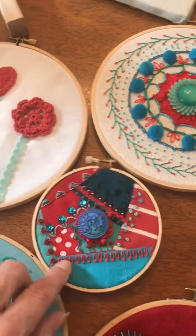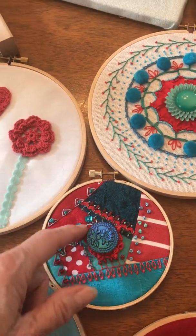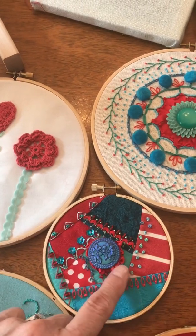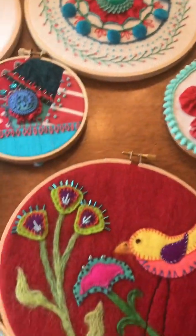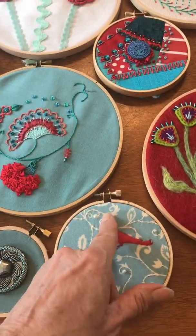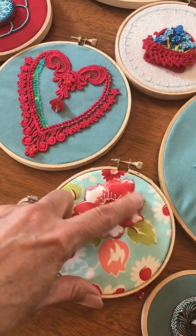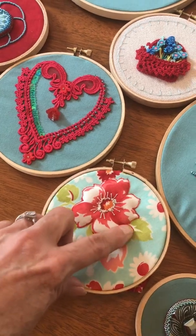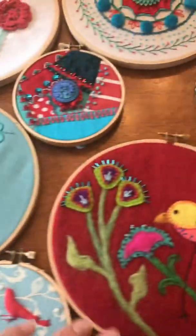One of my favorites, crazy quilting, again a Czech bead. It had a shank on the back, so I put lots of ribbon under it to help support it and build it up so it wouldn't be wonky wobbled. Some trapunto here and here that is stuffed. The material behind it is cut and stuffed and then sewed shut after this is outlined with stitches. And then I even did some embroidery here.